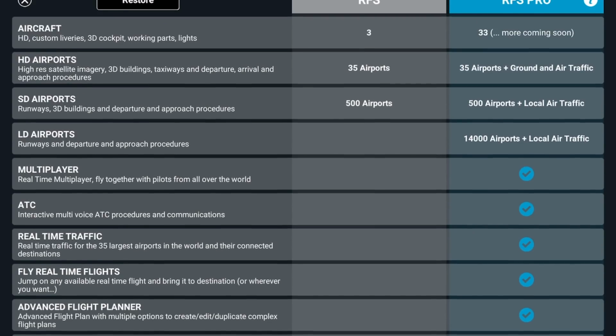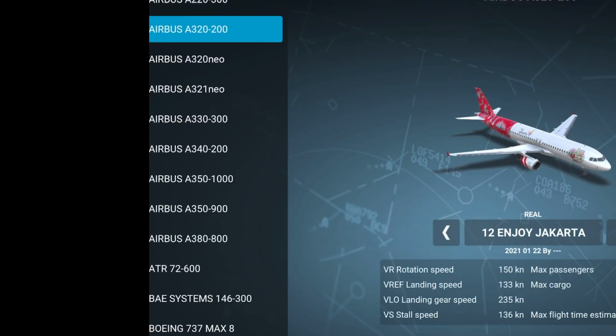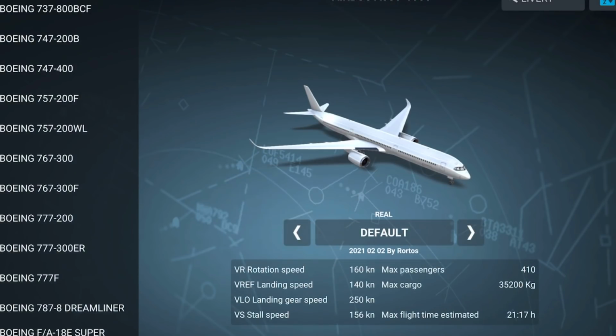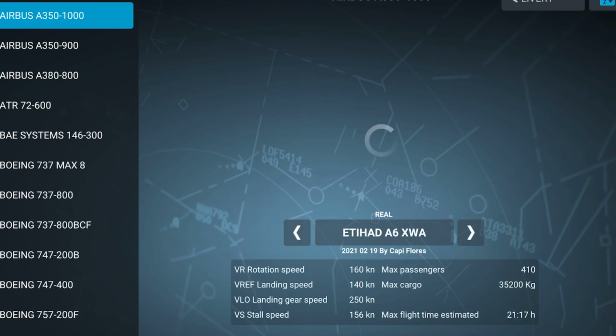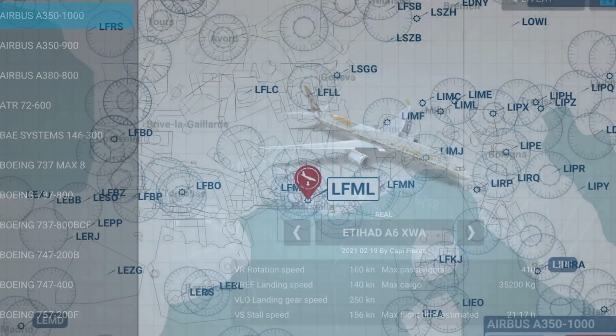I mean, you know, without the Pro subscription, you only have 3 aircraft. With the Pro subscription, we have every aircraft, and that's 33 very good, you know, modeled aircraft. So we check out that new one that's been released recently. How about the A350? Where is it? This is quite crazy to think about. There are so many damn aircraft. All right, let's maybe go again for Etihad A350 and see how that looks and see how that flies.